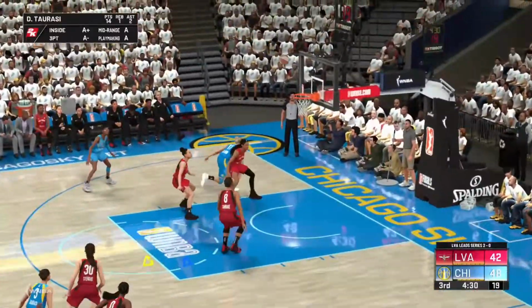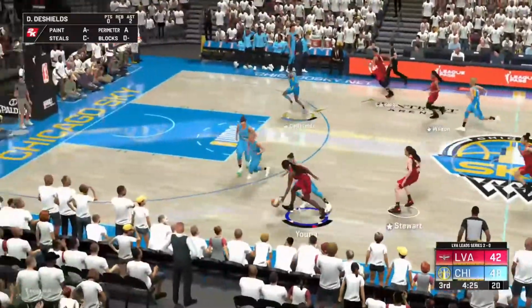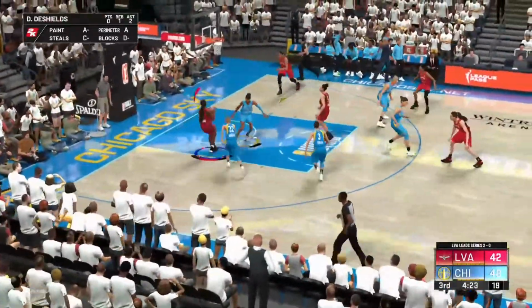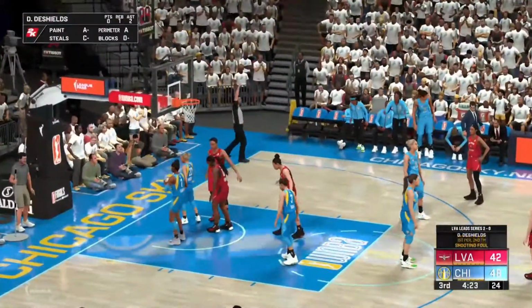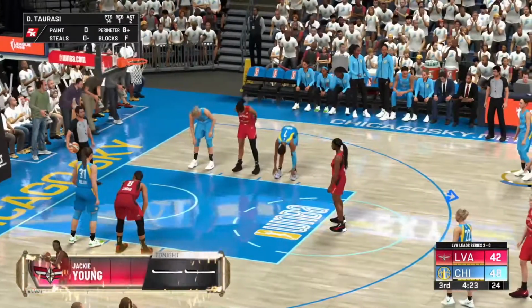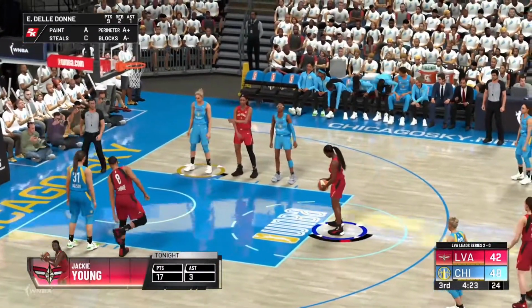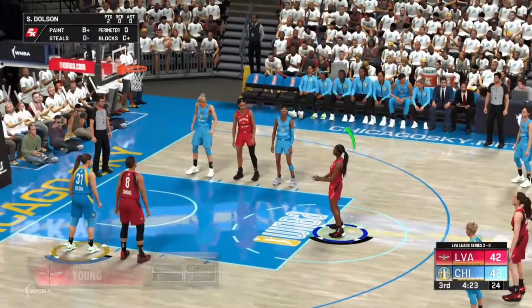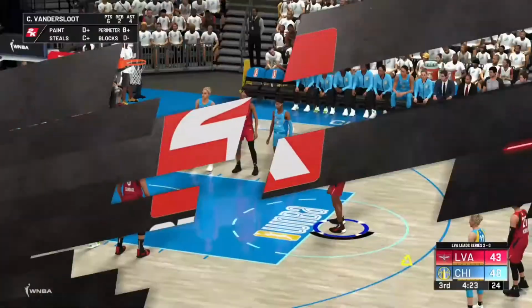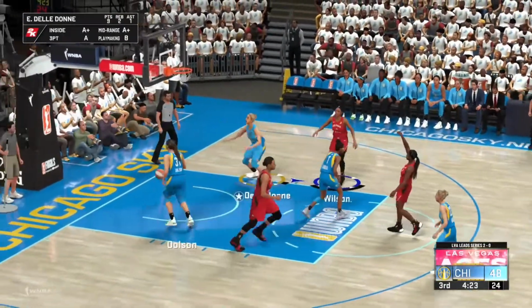The long 3. Taurasi can't get it to go. And here are the Aces now. They trail by 6. So the whistle blows on the shot. 2 free throws for the contact there. The foul drawn by Young, it's hard to keep her in front of you, and that opens up so much more of her game. 3 trips to the line so far for her in this one. And she knocks down the first one. Both good at the line.